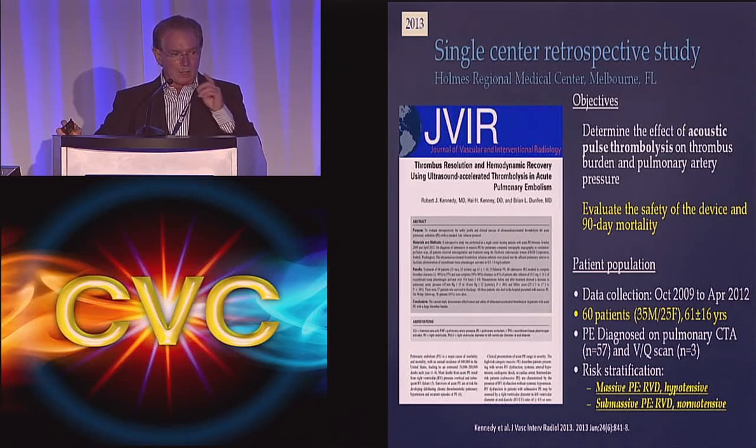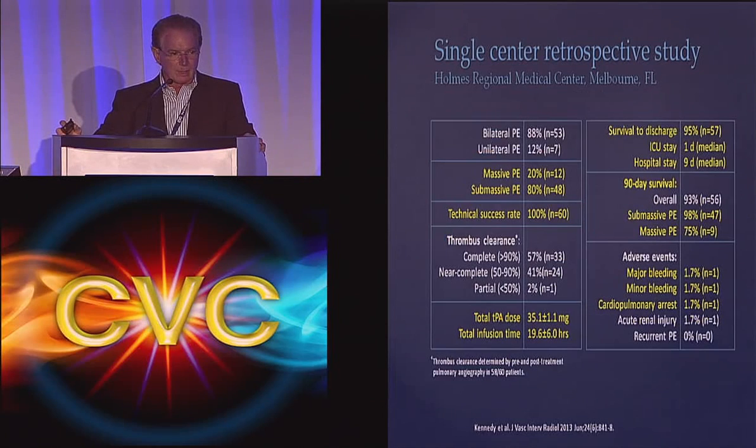This is an article by a radiology group in Florida. They treated massive and submassive. If you look on your left in yellow, massive PEs amounted to 20%, submassive 80%. Then you look to your right, the second group box down, 90-day survival, submassive at 90 days, 98%. Massive, 75%. Pretty darn good. Bleeding, insignificant.